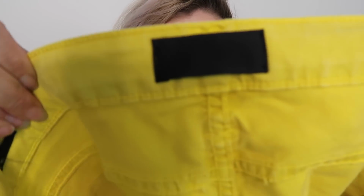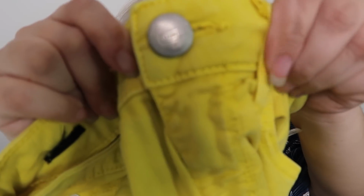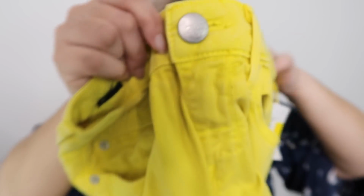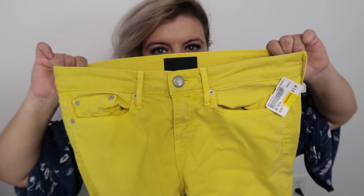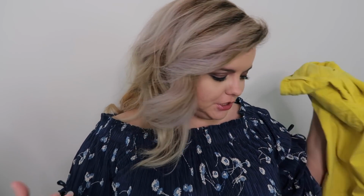Next, I was really excited to find these. I don't really find this brand a ton, but these are, you can see this, by Vince. You can see it better on the button. There we go. Bright yellow pants by Vince. I just absolutely love these for spring. Definitely a fun color. I love finding unique pants. You know, different colors usually sell better than the basic pants or basic jeans. But always, always, always look for bright colors for springtime.